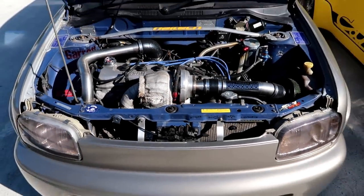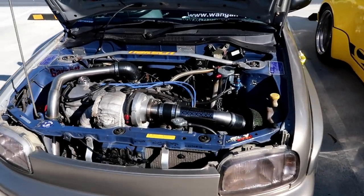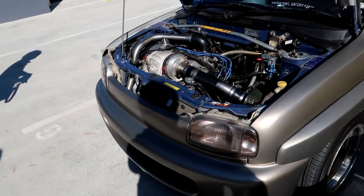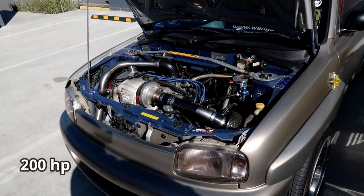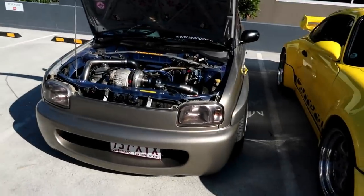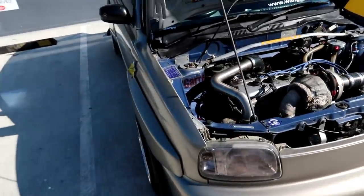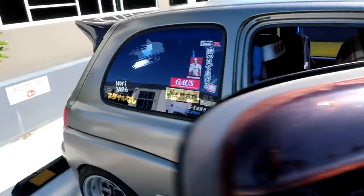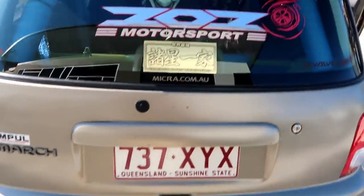So this is the engine bay of the Micra, 650 kilos in weight, right? So how much is it putting in power? It's about 200 horsepower, the wheels I think. Probably around that. 200 horsepower. It's about 200, yeah. A lot of things been done. It's amazing. Look at that. Where did you buy this stuff from? Look at that.